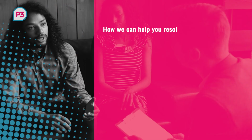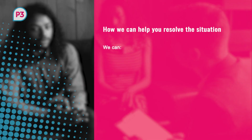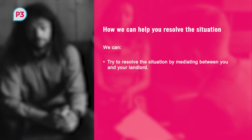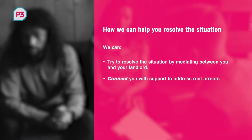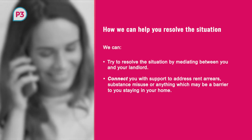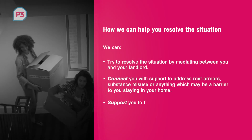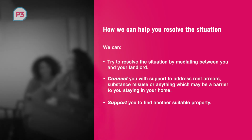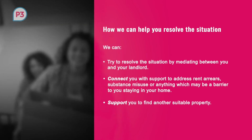At P3, we can support you to keep your home or find somewhere else to live. We can try and resolve the situation by mediating between you and your landlord, connect you with support to address rent arrears, substance misuse, or anything which may be a barrier to you staying in your home. Support you to find another suitable property. We'll always advise you to speak to your landlord and try to resolve things first.